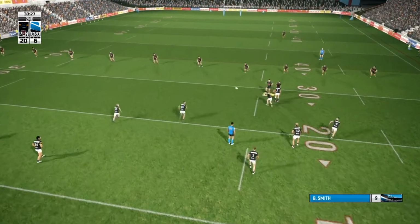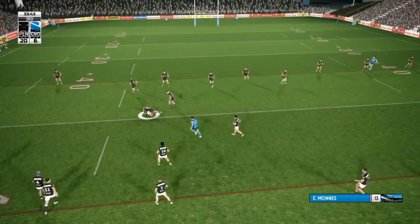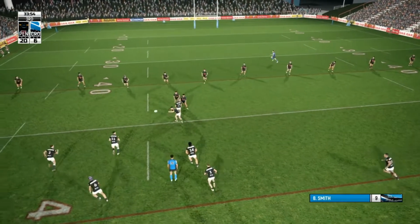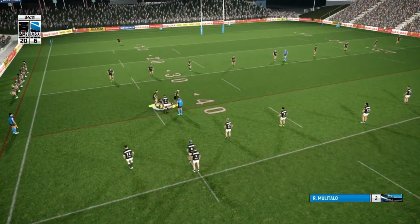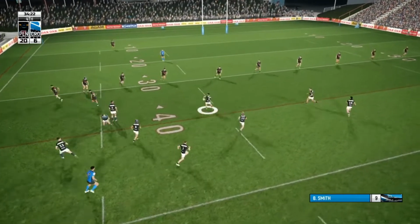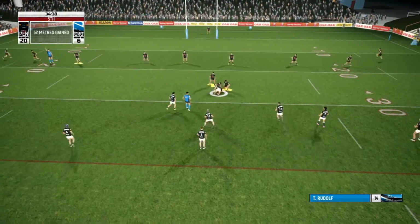Second tackle now. Goes McKinnon. Palms off another one. He's just on lightning today, McKinnon. How many tackles has he broken so far? Like 3 or 4 at least. Third tackle now. How many line breaks has he made? 2. Goes Fermor. Long pass over to Ronaldo Mulitalo. Fourth tackle now. Goes Brandon Smith. Long pass over to Toby Rudolf. Can't find any space, and that's fifth tackle now.